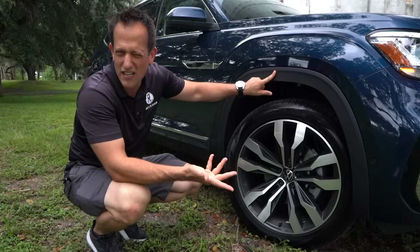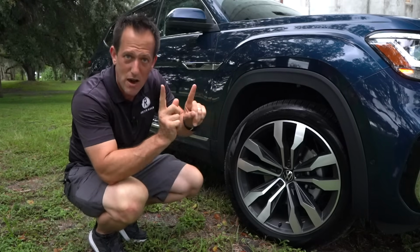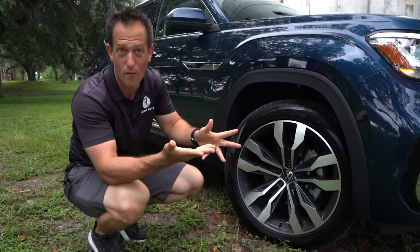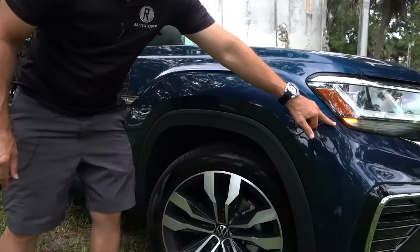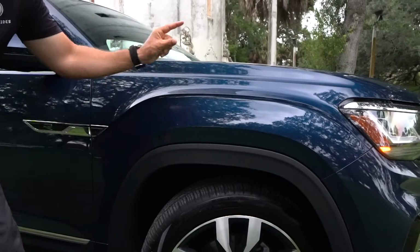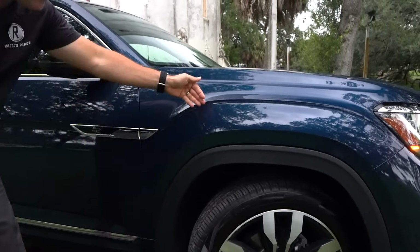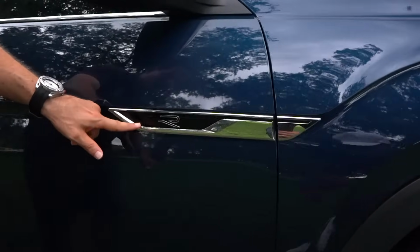Kind of gives it that rugged SUV look. I'm not minding it on this particular one. Now, one of my favorite body lines, there's actually 4 of them because there's 4 corners of the car, is that you have the body line that comes up from the front fascia into the fender. Very, very hard body line, and I love it because it gives it a lot of depth to the side of the car. Flows down nicely, waterfalls into the badging, your R-Line badging.